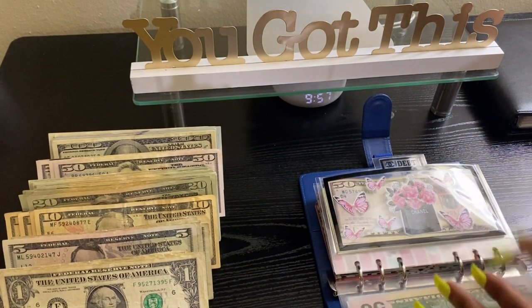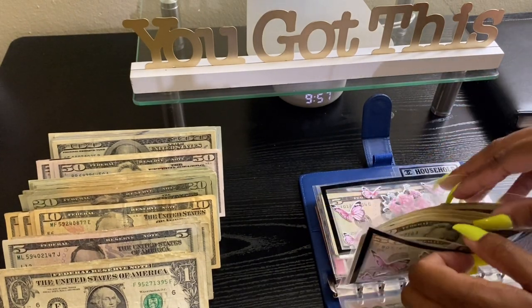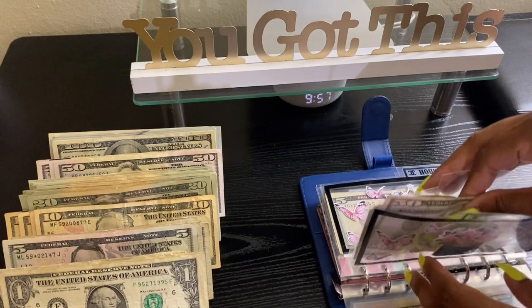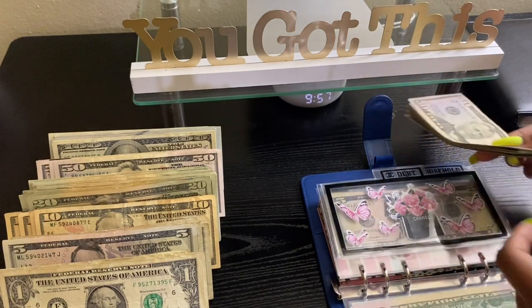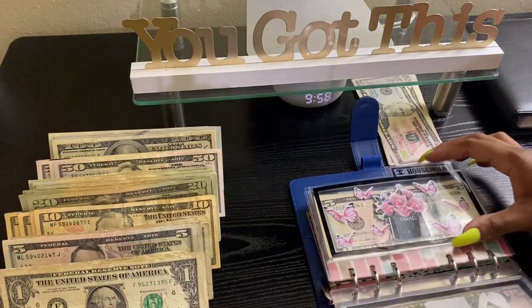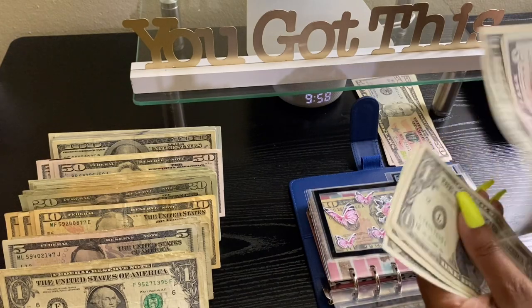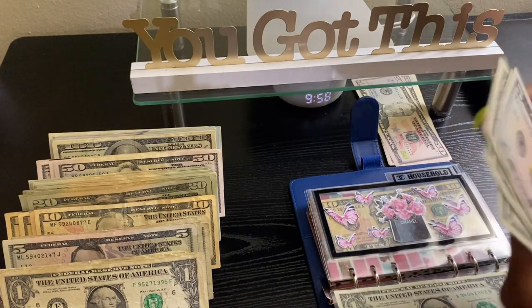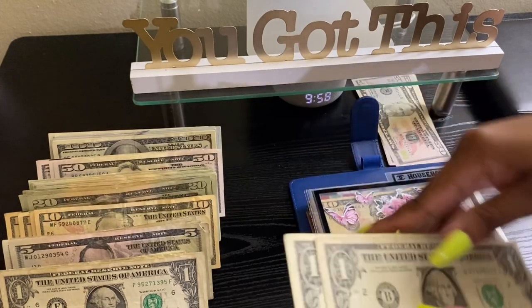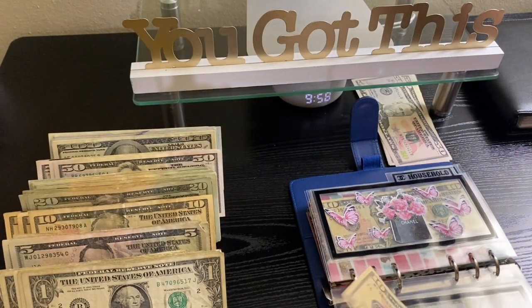Vacation is good. Debt, I'm not going to exchange this because I have to take the money out and put it in the bank anyways, so I'll just leave that on the side. Okay, household, 5, 6, 7, 8, 9, 10. Get a $10 bill. Okay, so it's $11.